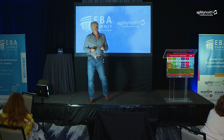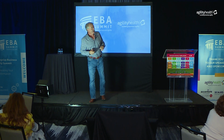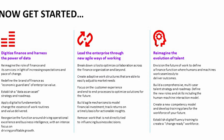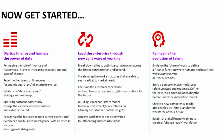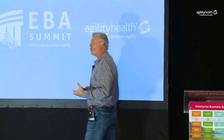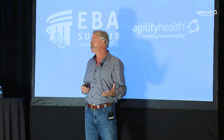So your next steps, if you want to implement Agile Finance: digitize finance, digitize everything that has material financial flows through it, harness the power of that data, lead the enterprise through becoming a truly digital enterprise, and reimagine talent strategy for finance. Those are the first steps to move towards Agile Finance.